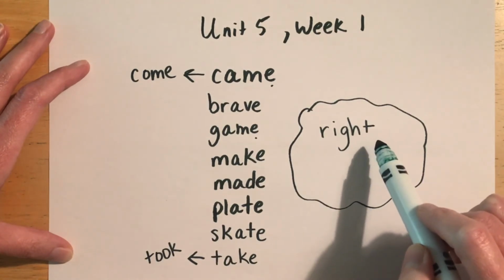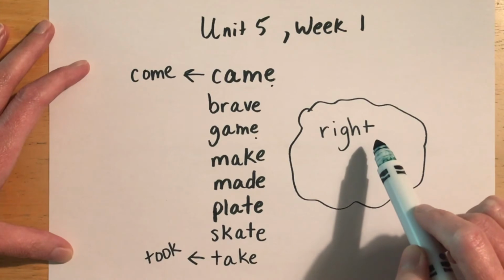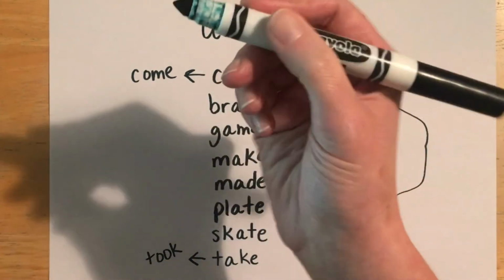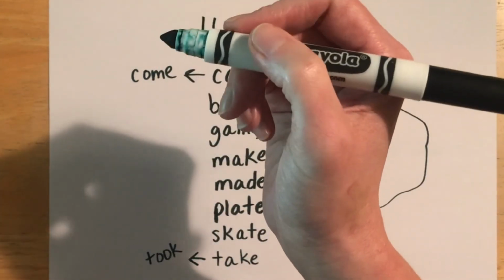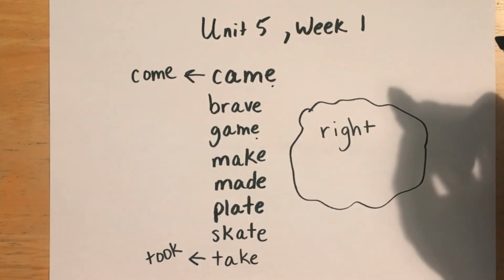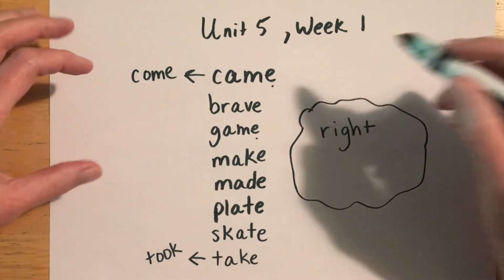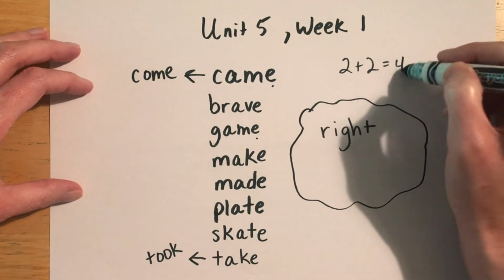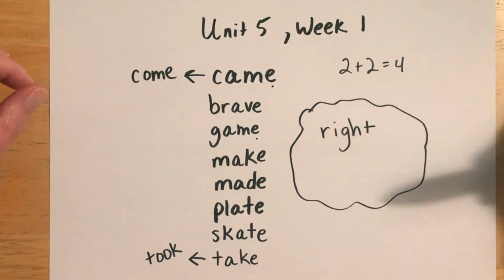Right. And this word can have 2 meanings. The first is your right hand. I write with my right hand. So that's one meaning of the word right. Another meaning of the word right is if you get something correct, your teacher might say right, and that means correct. So if I said, what's 2 plus 2, and you said 4, I might say right, and that means you got it correct.